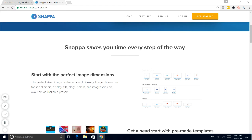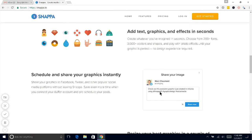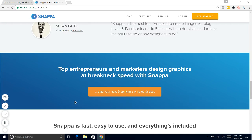And the rest of this information that we're starting to see here: start with the perfect image dimensions, get a head start with pre-made templates, etc. These are all features. People don't tend to scroll down to the bottom of web pages. I would get rid of these features altogether. We've already talked about moving these testimonials up to the top. I don't think this is necessary here. I would get rid of this section as well.